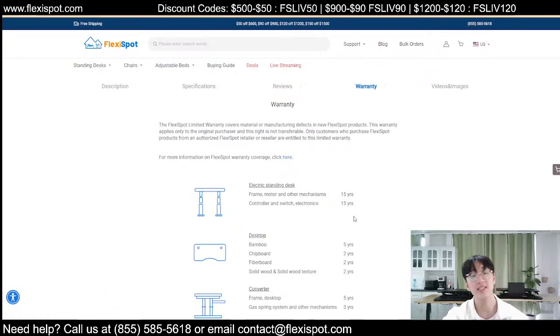So, the Flexispot Limited Warranty covers materials or manufacturing defects in new Flexispot products. This warranty applies only to the original purchaser and this right is not transferable. Only customers who purchase Flexispot products from an authorized Flexispot retailer or reseller are entitled to this limited warranty. For more information on Flexispot warranty coverage, click here. So, you know where to go.